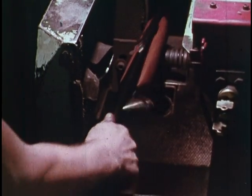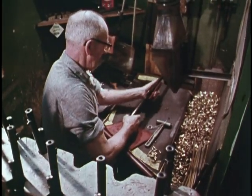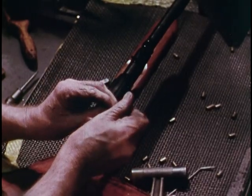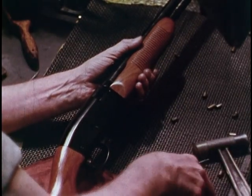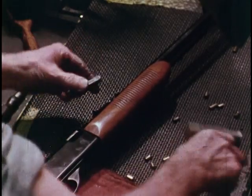Centerfire rifles are also targeted before they leave the factory. Then function firing to make sure the magazines and mechanisms of all multiple shot rifles and shotguns are in perfect working order. That includes 22s as well. Here again, that necessary stamp of approval.